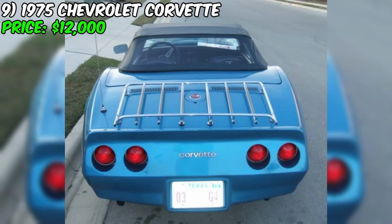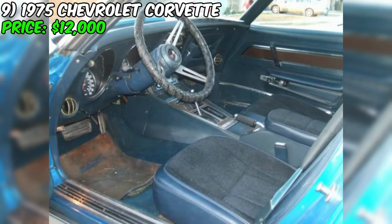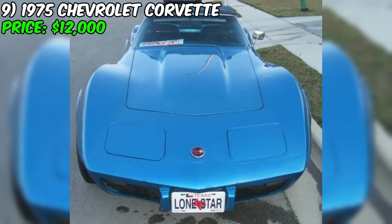Sure, it may need a little bit of work here and there, but that's part of the fun of owning a vintage car. Overall, this 1975 Chevrolet Corvette convertible is a fantastic find on Craigslist. It's got a clean title, low mileage, and a great look that's sure to turn heads wherever you go.